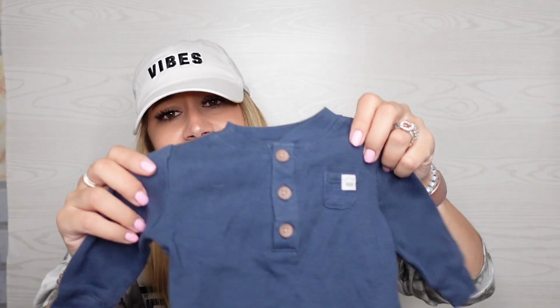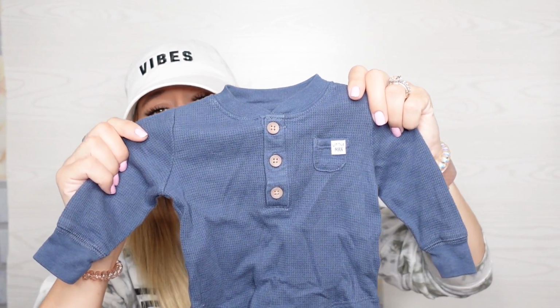Okay, I'll show you guys briefly the infant box. I don't know if you guys really care too much. Oh, this is so cute. Oh my gosh. Oh, okay, Carter's 3 months. It says little man on it. Oh my gosh.